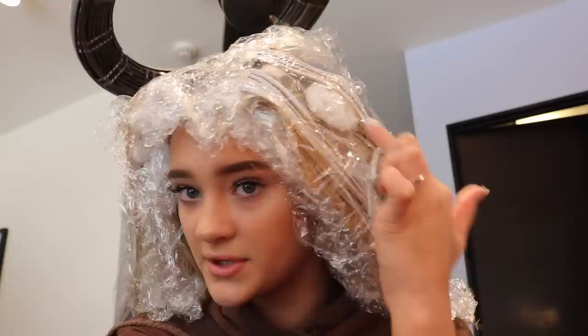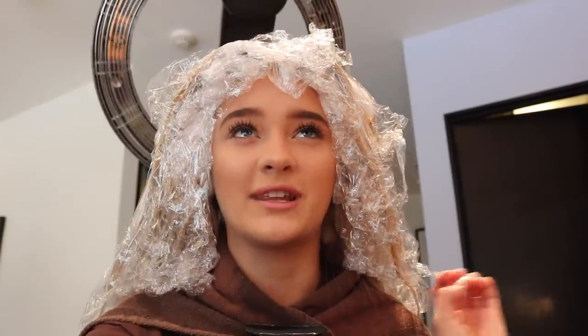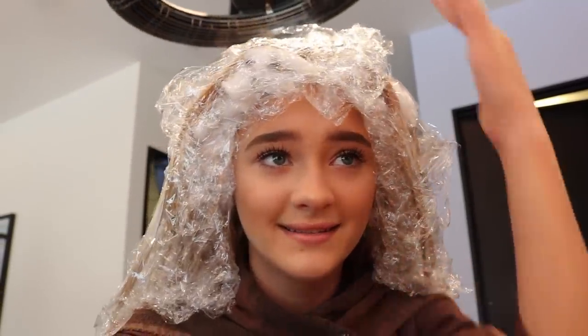Really fun fact about this type of hair color is it's called balayage, which means it's very delicate and it's hand painted. And then they stick cotton balls under the hair that they've just painted, so that it's lifted and doesn't touch any of the other hair. So it's really intricate and detailed. So I'm really excited to see what it looks like. Ooh, it's getting hot. This thing is warming up.